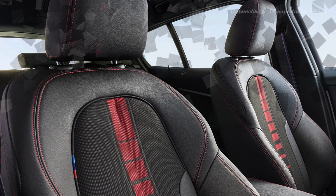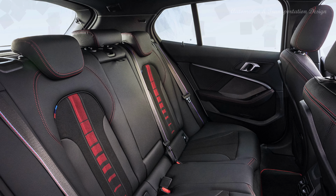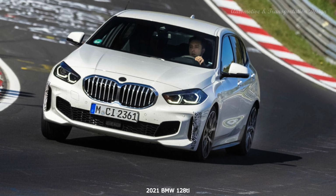On first impression, the 128ti is a clever little niche filler. It's got more character than its big M-badged brother, doesn't feel much slower, and for the money, if it really does turn out to be just over 30 grand, there's little else that offers as much pace, as much usability, and as much badge. Maybe BMW should have tried this front-wheel drive lark earlier.